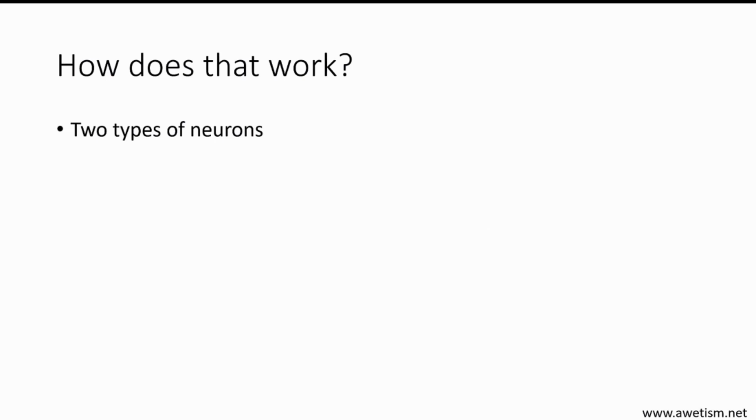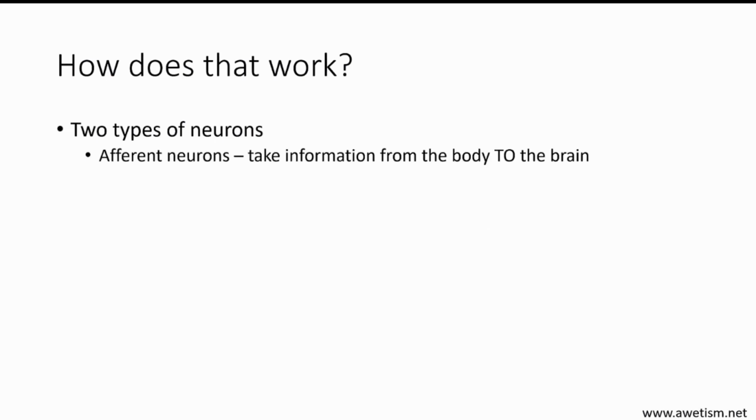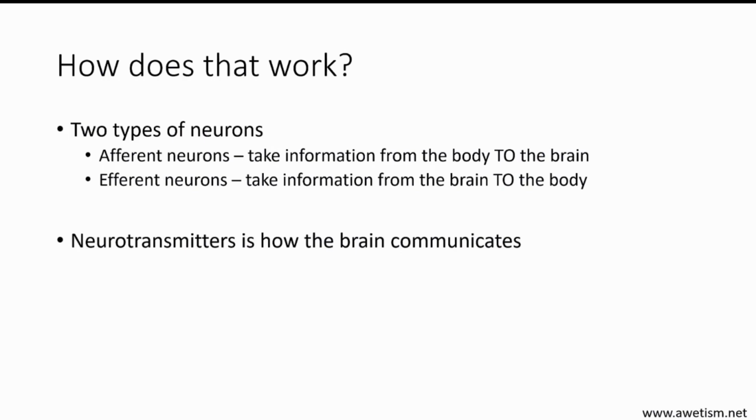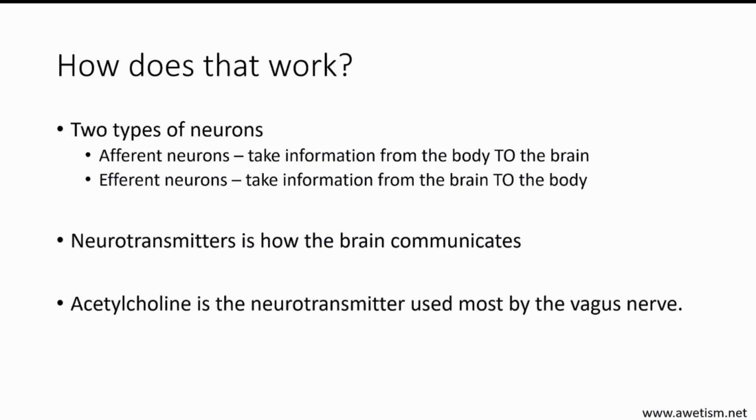There are two types of neurons. Afferent neurons take information from the body to the brain, and that's the majority of the flow of the information. So the body is communicating to the brain what's going on. And efferent neurons take information from the brain to the body. The information flows two ways. This is a bidirectional highway of information. Neurotransmitters is how the brain communicates. Acetylcholine is a neurotransmitter used most by the vagus nerve, and it has a major anti-inflammatory effect in the body.